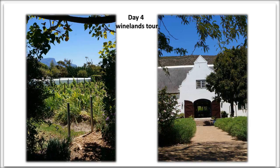The next day, after breakfast at the hotel, we will be met by our guide for a full-day Cape Winelands tour. This area is famous for being one of the best wine-growing regions in the world. We will visit the towns of Paarl, Stellenbosch, and Franschhoek. Included will be 2 wine tastings, a cellar tour, and lunch.